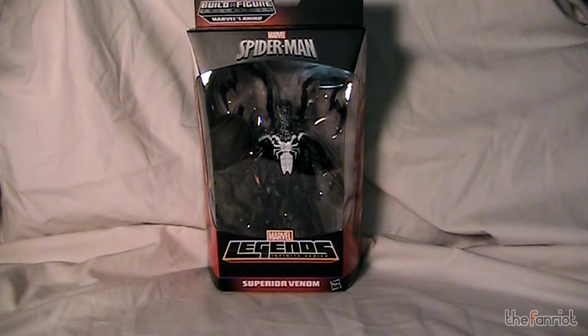So, we have another in the Marvel Legends Infinite Series wave. This is the current Spider-Man Build-A-Figure Rhino wave. And here we have the Superior Venom. So, this is the Superior Spider-Man, which is when Doc Ock took over Spider-Man's body and mind. And then he decided to join forces with the Venom symbiote, or more like force the Venom symbiote to merge with him. Definitely an awesome figure.